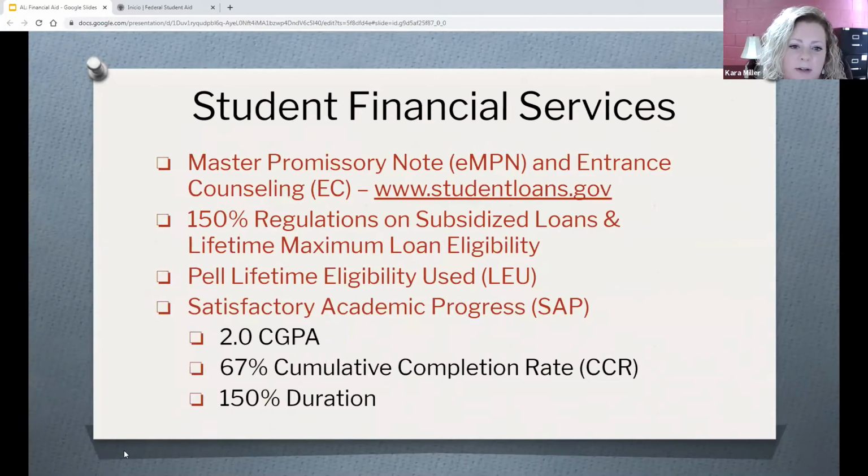There are some maximum eligibility amounts for loans. As an undergraduate student, the max loans you can have throughout your entire career would be $31,000 if you're a dependent student, and $57,500 as an independent student. So whether you took all of your classes at Rochester or you transferred some from multiple institutions and you received loans at other places, the max amount of loans you can receive for an undergraduate degree is $57,500.